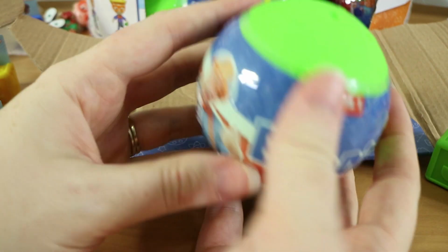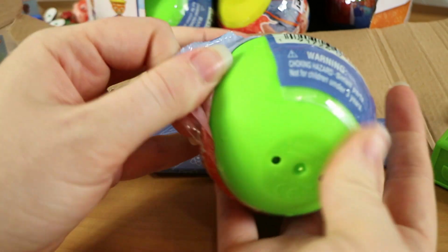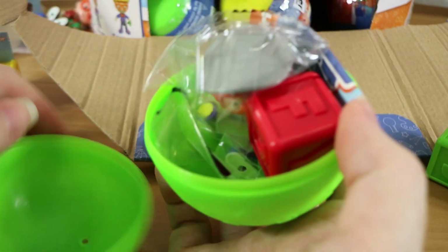Let's see. So we're still looking for A for airplane. I'm not sure. Who else are we missing? Oh, H for horse. Or I for ice cream. I know the kids will think that another Blippi boat is pretty cool. Okay. We're looking for M for milk still. And I think that's it. So still a few to go.